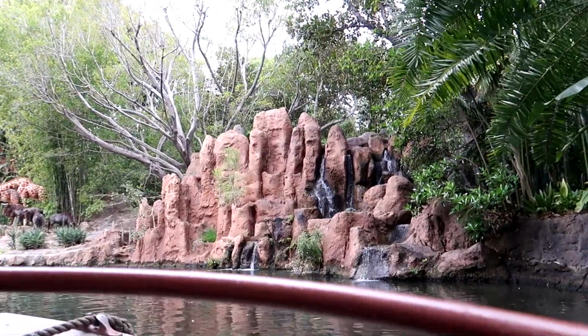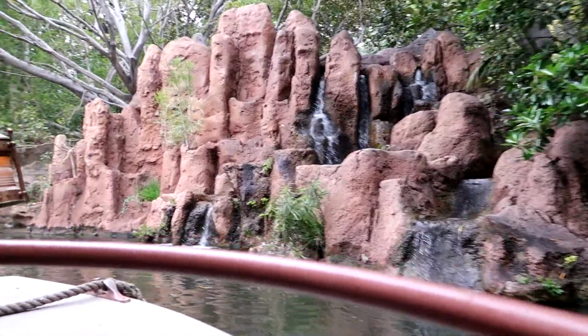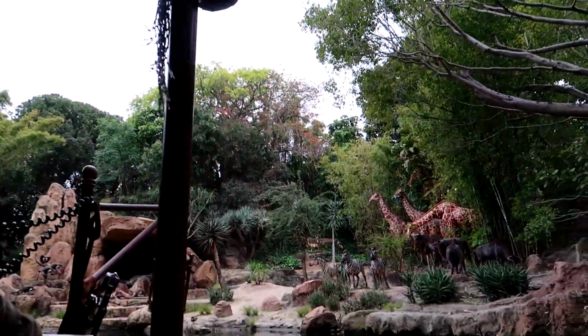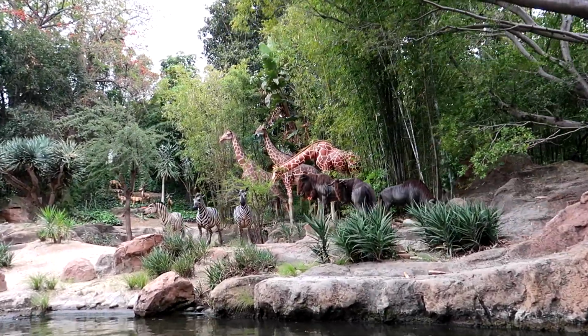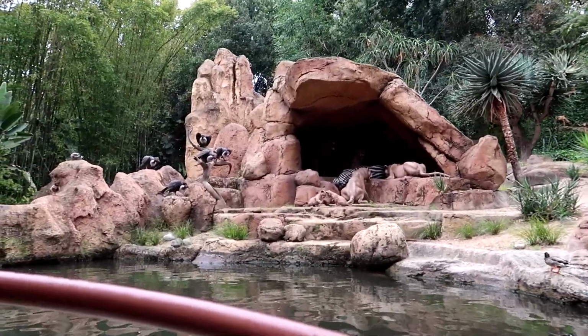We are now entering the African belt, the African grasslands of Africa. Let me point out some very beautiful creatures to you. Way up on top of the hill, those are gazelles. Up in front are zebras. We have some long-necked giraffes in the bamboo. And those feet to the right, those must be new. And we have a sleeping zebra amongst hungry lions inside that cage.